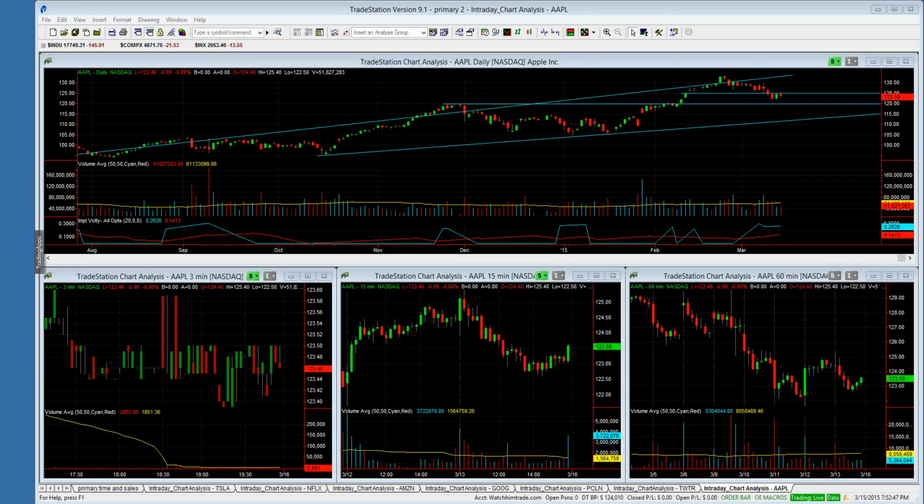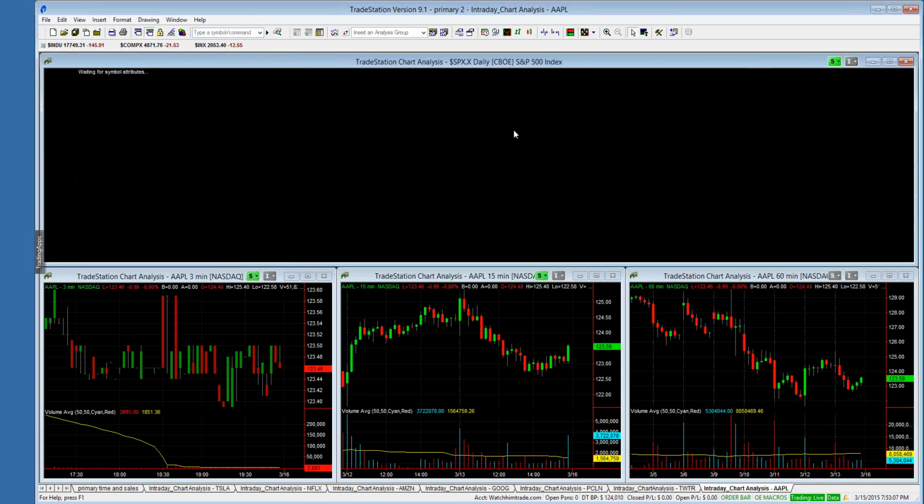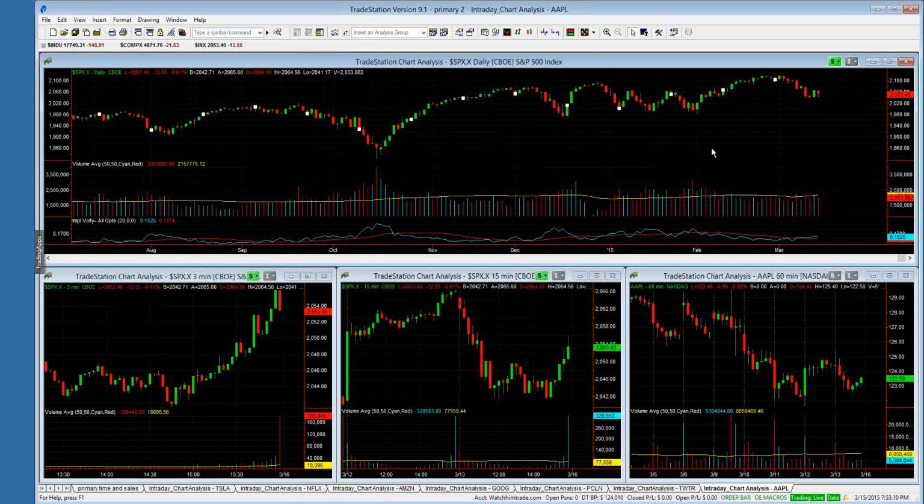Really think Apple is going to be a good tell for the market. If you see Apple regaining 125, I expect the market to find itself on solid footing. But until Apple is above 125, I think you're going to see the NASDAQ, which has been a leader, kind of struggle to regain its footing and start rallying again.